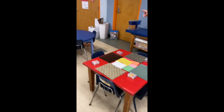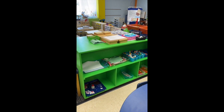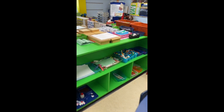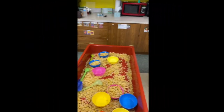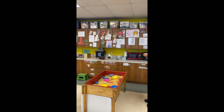And we have the snack table over here, and the kids get their own snack. We have the art center over here. It's mainly free art. So you can see it's just still left from March. So the kids can get out whatever they want and do what kind of art they want. We also have a sensory table that I switch out every once in a while. Right now there's still pasta in it. We have hand washing sinks, and yeah, that's about it.